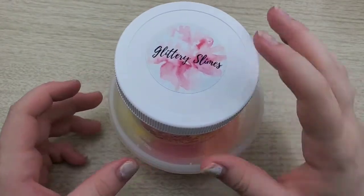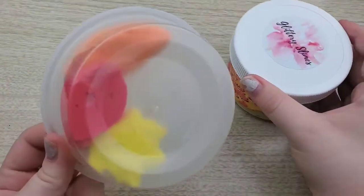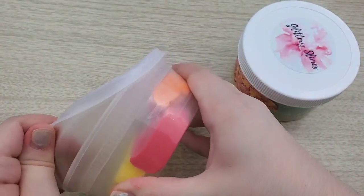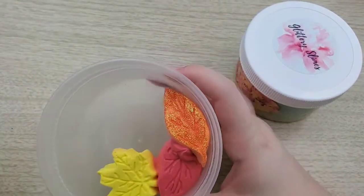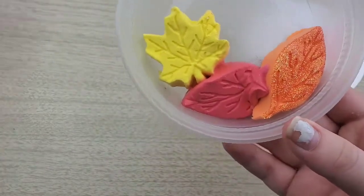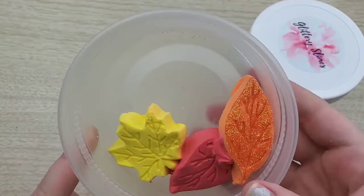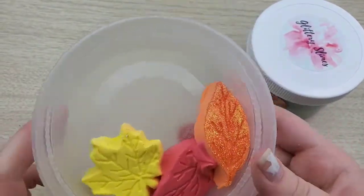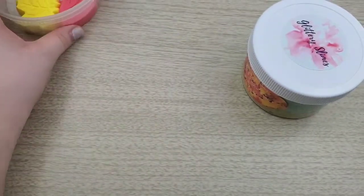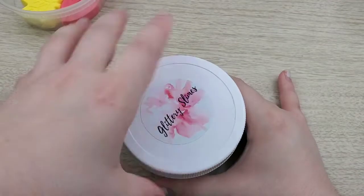This last slime from them is my extra, and it is called Fresh Fallen Leaves, and it comes with these cute little clay leaves. I just lost my train of thought there, and these are super duper adorable. They kind of melted together, if you can see that, which is kind of a bummer, but super duper cute leaves, especially this orange one. I absolutely love that, and there's definitely a lot of time and effort put into these slimes, so really, really nice.